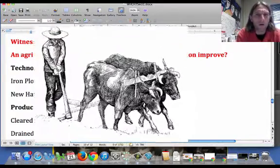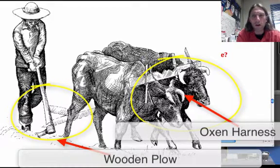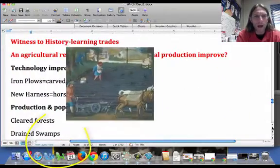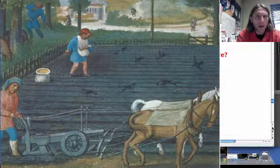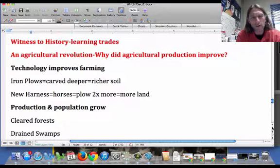But if we start with an agricultural revolution, why did agricultural production improve? Technology plays a huge role in this. First of all, you've got iron plows, and these iron plows are able to carve deeper and get into the richer soil. And there's also a climate change that's taking place. It's warming up a bit, and so places like Rome that used to be able to produce a lot of food are getting warmer and drier, and the wetter, more fertile soils of Northern Europe are ripe for the picking, and so they're starting to dry out a little bit. The climate's starting to become a bit more temperate, and so they're able to plow in there.